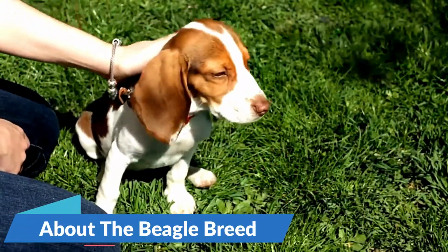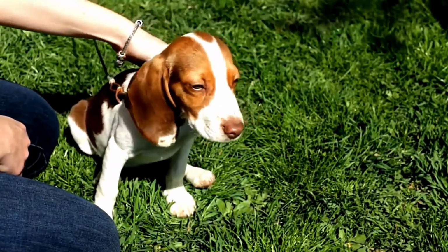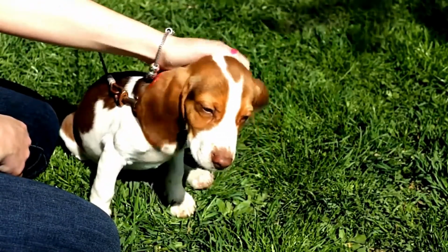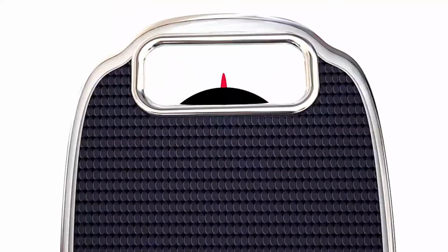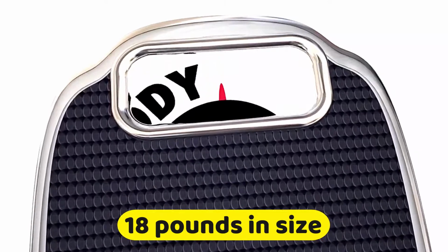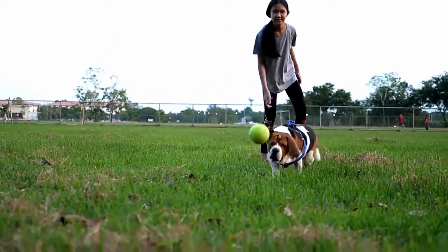About the Beagle breed. We have two varieties of the Beagle: the ones standing under 13 inches at the shoulder, and those between 13 and 15 inches. They weigh about 18 pounds. Both types are sturdy and solid.